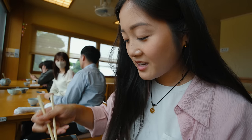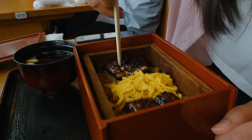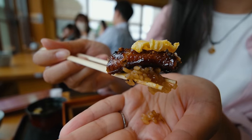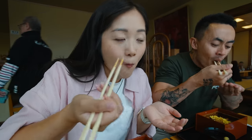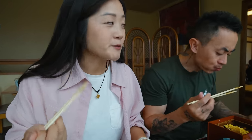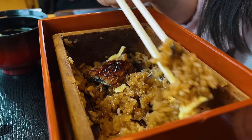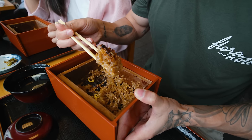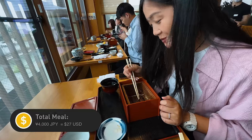You can tell the eel has been grilled to perfection before it steams. I want everything in this bite. Look at that. Okay. It's not as sweet as the other ones we've had before, which I really like. And it has a charcoal taste to the eel. It's very delicious. Now I kind of wish we had a little bit more eel in the box because it's so good.